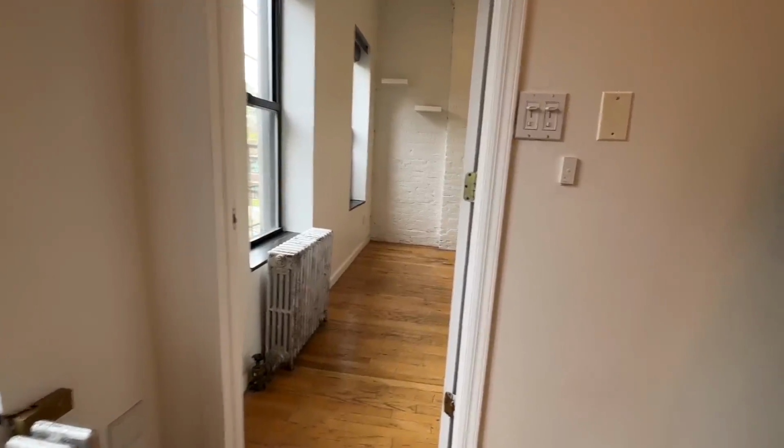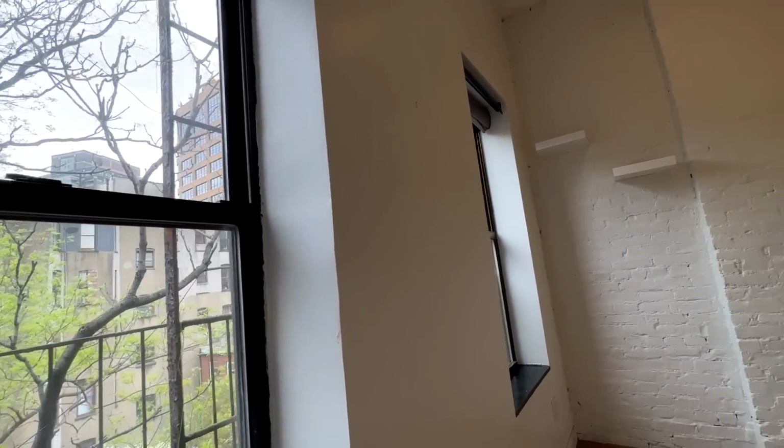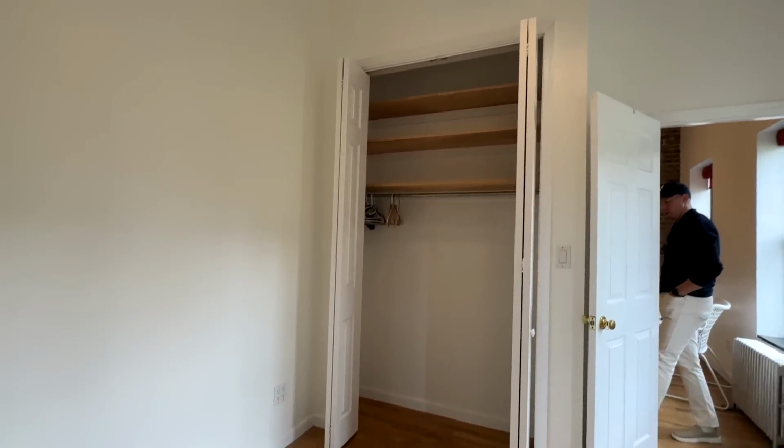Second bedroom, also really great sized, really good natural lighting. Whoa, love this room. And it looks right out at the trees. It felt very peaceful, really high ceilings. And it has this closet right here too, which is decent sized.